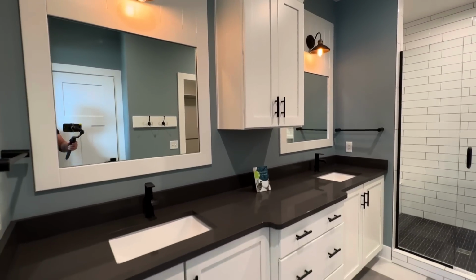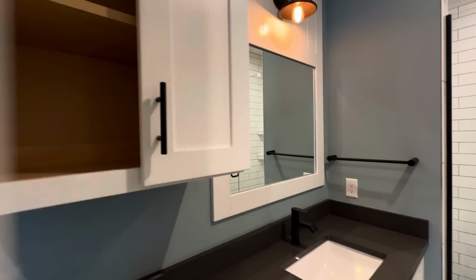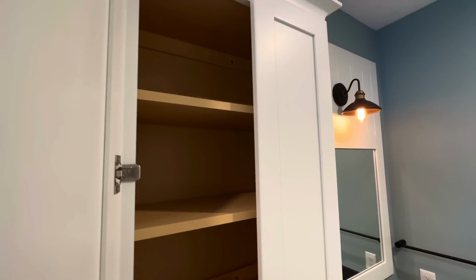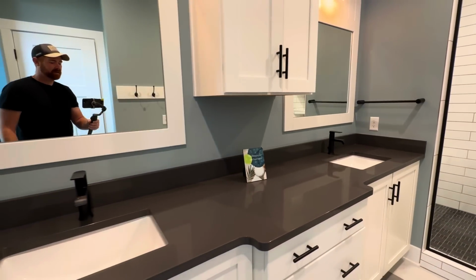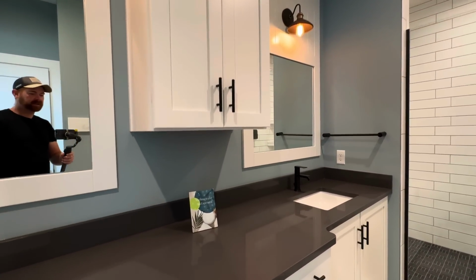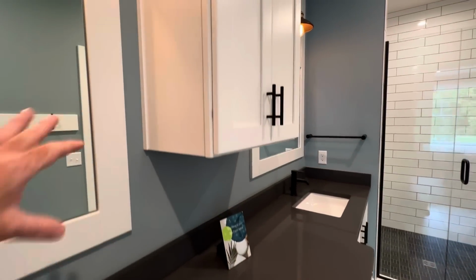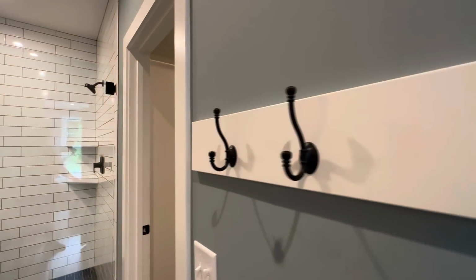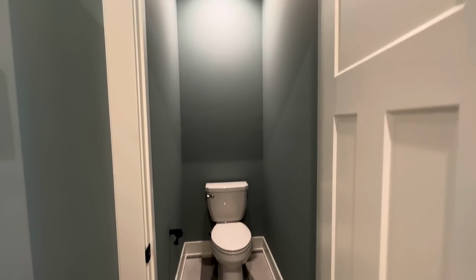It's a nice double vanity. Got a medicine cabinet right here in the middle. I think I like this one better, where it doesn't go all the way down to the countertop, if you know what I mean? Because we've been seeing some that go all the way down. This just gives you a lot more extra counter space. And I think I'm a bigger fan of this than the other styles that we've been seeing. Nice little towel hook right there. This one actually has a water closet with a door, which is nice.